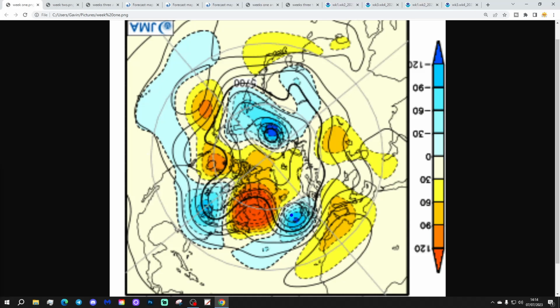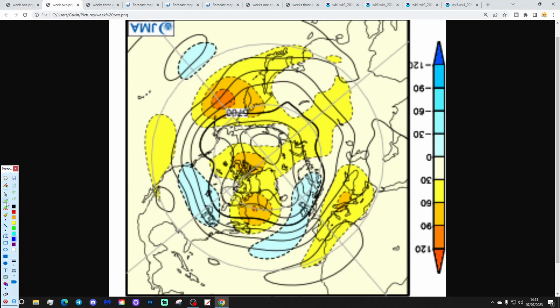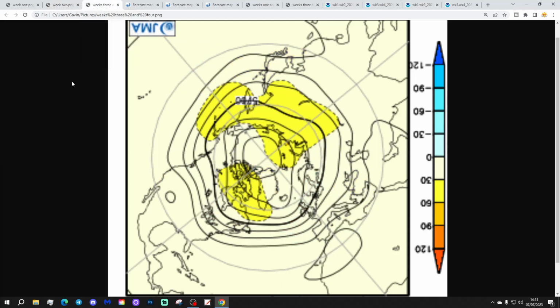So the coming week looks unsettled. We've got an area of low pressure in the Atlantic into the west of Europe, into the UK and Ireland. It's in combination as well with some blocking around Greenland. So looks pretty unsettled there, with strong Atlantic flow bringing low pressure and wet weather in from off the Atlantic. Week 2, which is going to be the 14th to 21st of July, also looking unsettled with low pressure in from off the Atlantic. That will bring lots of unsettled conditions with it. High pressure around Greenland as well. So both weeks 1 and 2 looking unsettled there.